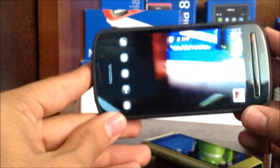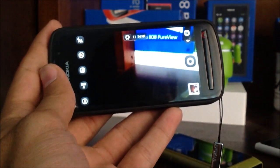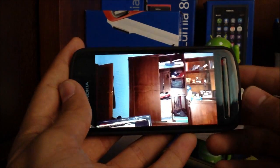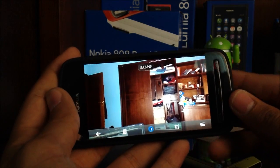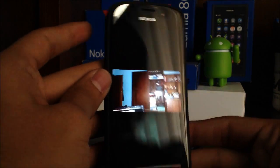Anyways, let's take a look at the gallery, which has had some improvements. First of all, the camera UI is the same, thankfully, because it's pretty much awesome, I don't think it needs any changing. The gallery, which desperately needed some fixes, has been fixed, and big time. First of all, portrait support available in the gallery. You can switch between them.